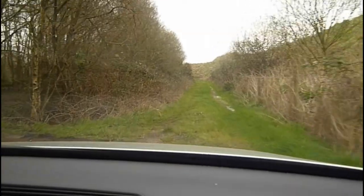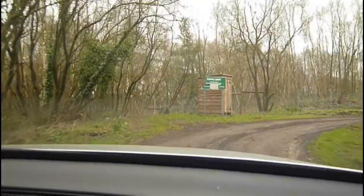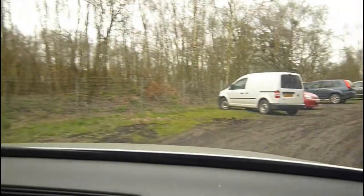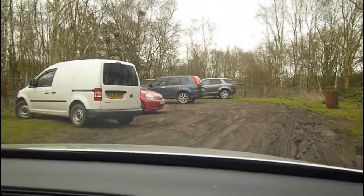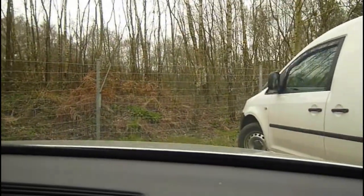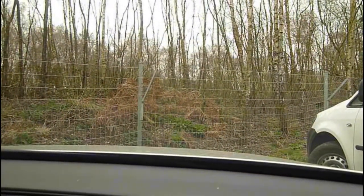Fortunately, there is space to turn round up here. Don't really fancy reversing all the way back down there. Alright, we're here. Time to get out and take a walk.